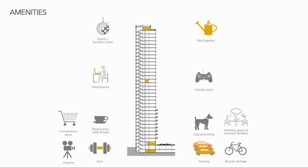However, these need to be carefully located. For example, locating a free weights gym on the top floor will require significant acoustic separation, a step floor slab to provide level access, an increased floor-to-floor height and is perhaps more suited to the basement.